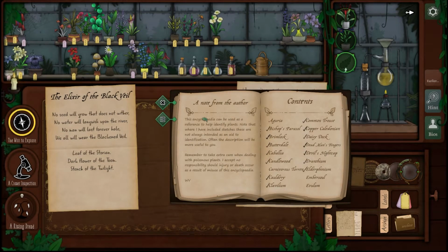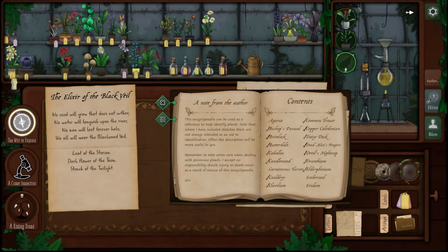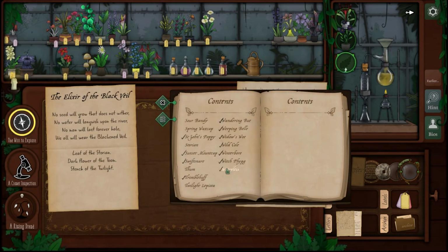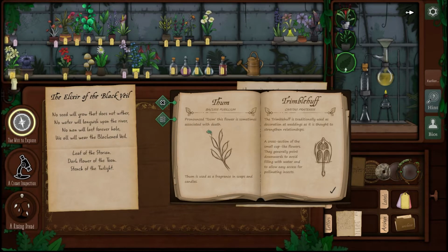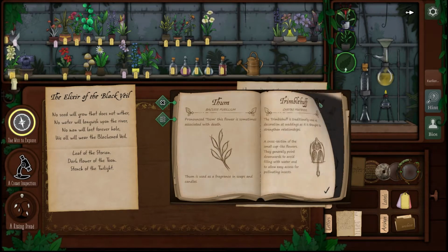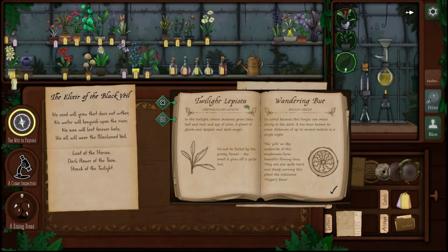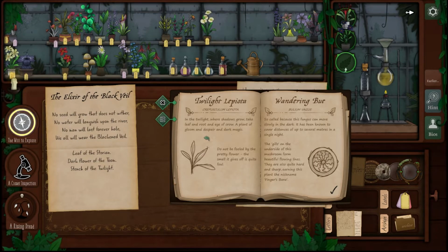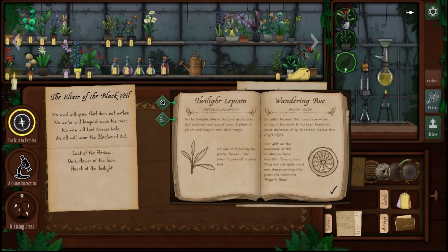All right, y'all. So I'm back, and I think I have two out of the three. So the first one here is Storian. It says Leaf of the Storian, so obviously that one's fine. The second one here, I think, is Tomb. It said Dark Flower of the Tomb. It says here, pronounced Tomb. This flower is sometimes associated with death. So that's that one. And then Stench of the Twilight, I think it's this one. In the twilight lepiota, in the twilight where shadows grow, take leaf and root in Eye of Crow, a plant of gloom and despair and dark magic. Do not be fooled by the pretty flower. The smell it gives off is quite foul.